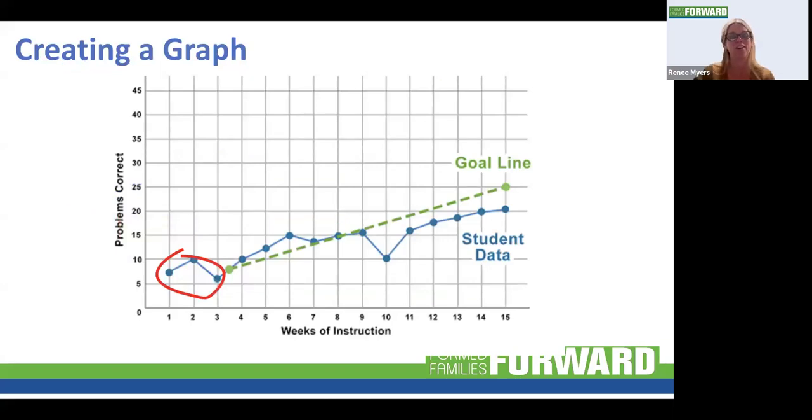So here is how you can create a graph. What you're looking at here is an example of a graph showing student progress. The horizontal or x-axis, along the bottom, shows the number of weeks of instruction. And then the vertical or y-axis, on the left going up and down, typically shows the score or the value for the progress monitoring assessment. Here it's labeled problems correct. It could be the number of words read correctly, the number of math problems answered correctly, or any other kind of measure of behavior or anything else.